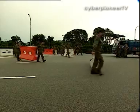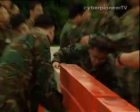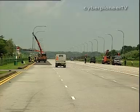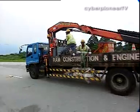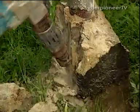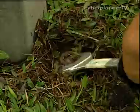400 personnel from the RSAF's Air Power Generation Command and other civil agencies were mobilized to convert this 2.5-kilometer stretch of public road into a runway within 48 hours. Airbase runways are built specially for the takeoff and landing of aircraft, so there are no obstacles or hazards along the way to endanger aircraft movements. Public roads, however, are a different matter.